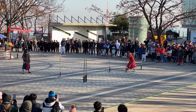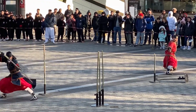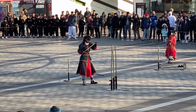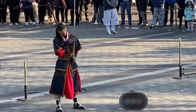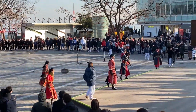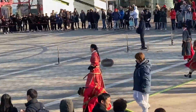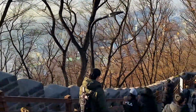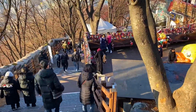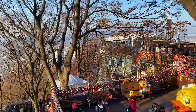Although smaller in size than the changing of the guard ceremony that takes place at Deoksugung Palace, these ceremonies offer the opportunity to witness a different aspect of Korean traditional culture. Once the event has concluded, visitors may take photos with Bongsu-gun. So that is pretty much about the history. That's all the information I read about the history of this place and the history of the ceremony.